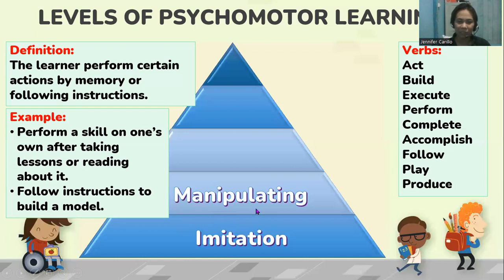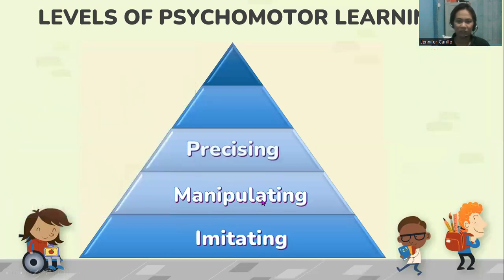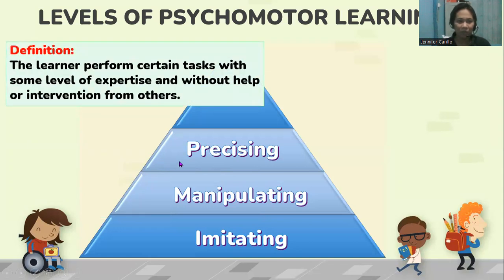After manipulating, the students should advance their skill and perform this skill in precising. So what do we mean by precising? In this level, the learner performs certain tasks with some level of expertise and without help or intervention from others, from the teacher, from the classmates. So the learner has autonomy and control. He knows what to do when the situation arises.